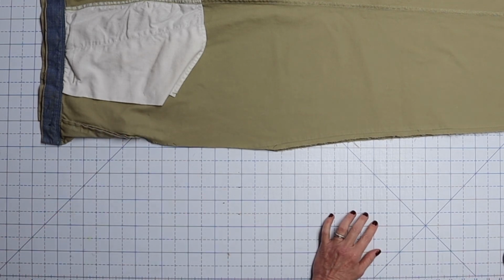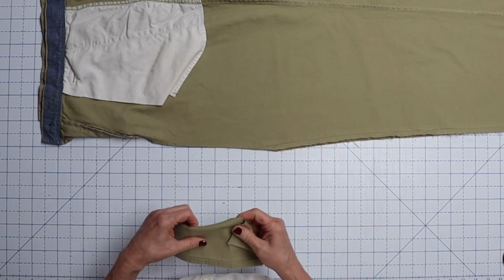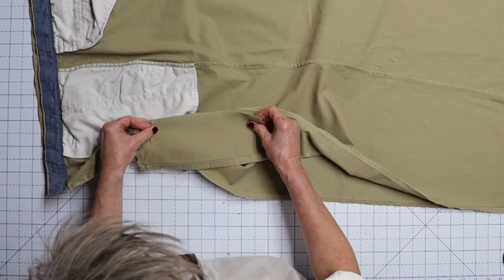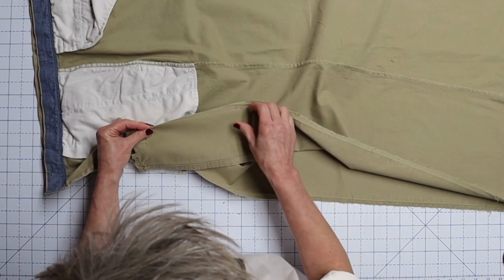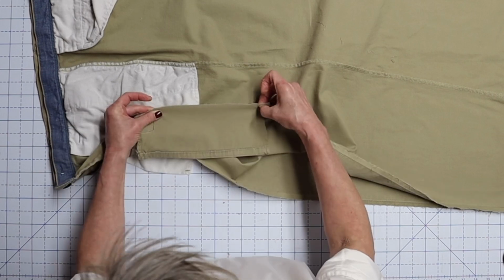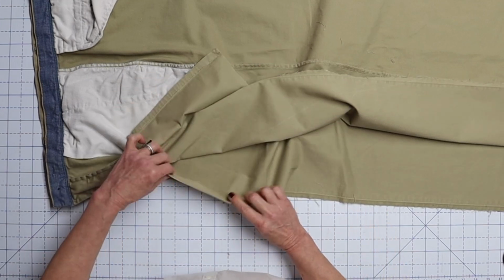And then I have just a piece of my hem that I cut off, and I'm going to use that like this, right sides together. I'm just going to start right here where that first notch is and make sure I go to the second notch, which is down here. Okay. I'm going to sew that in between my notches, and I'm going to do the same thing on the other side.